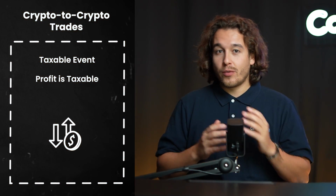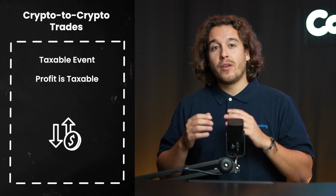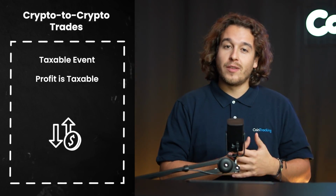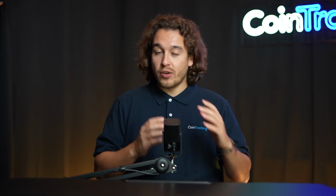And please do not forget that the UK treats both crypto to fiat and crypto to crypto as taxable events, which means that if you swap Bitcoin to Ethereum, you have to determine your profit on your Bitcoin transaction. And if you swap that Ethereum to a fiat currency like British pounds, please note that this is also a taxable event and you must calculate the taxable gain.